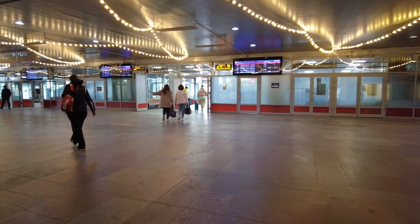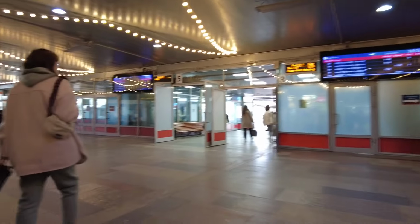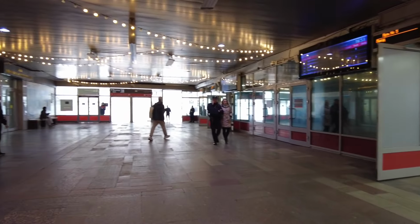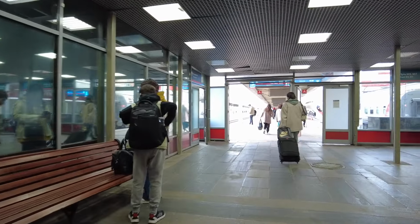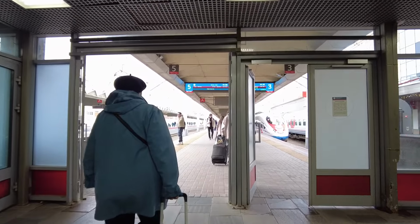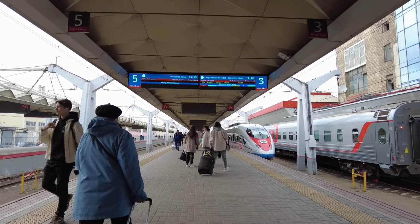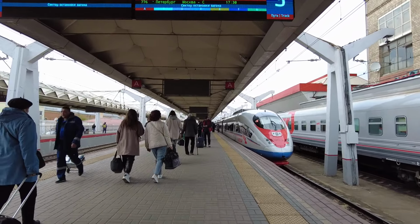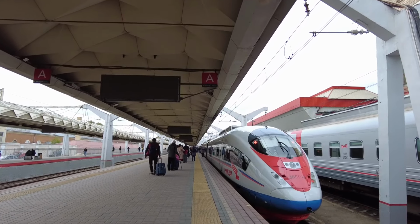Right, our track. 1730. You can also, when you arrive to St. Petersburg, Moscow, go through there straight outside. Now we're gonna need to board the Sapsan. You're gonna need your ticket. Actually, you don't need your ticket. You just need your ID, passport, in other words. So it's, I got it, it's number 3.